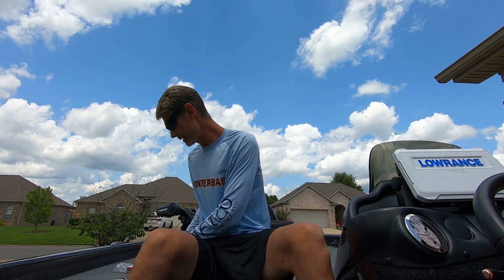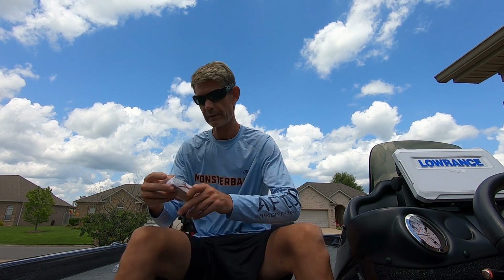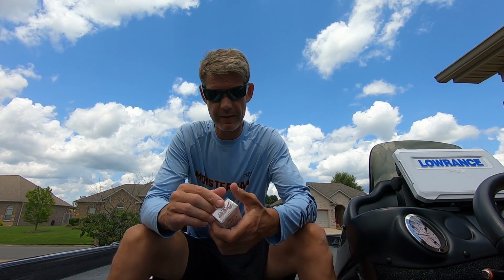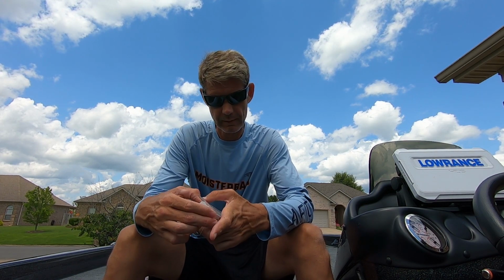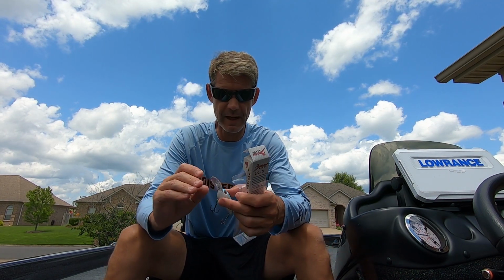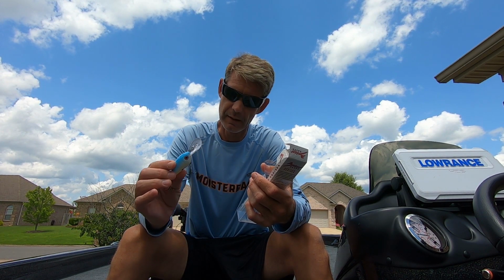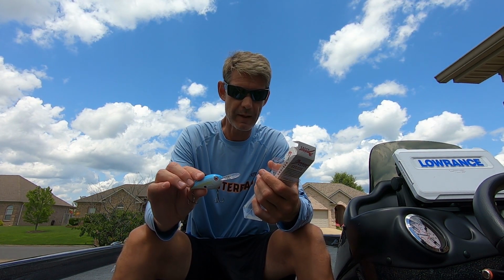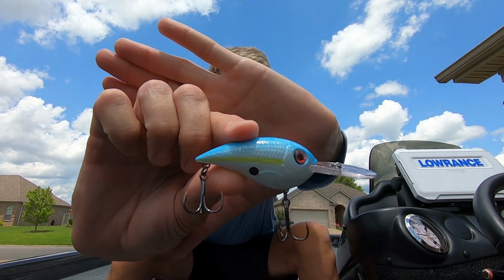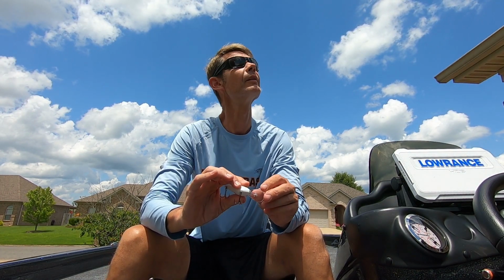Next up from Bruiser Baits is the Bruiser Cruiser. Okay, this is also in sexy shad. It's another crankbait. This looks like it's deep diving, but it's not. I know it's not. This says dives 2 to 4 feet also, weighs a half ounce. Right there. And it's actually silent. What you were hearing was the split rings.